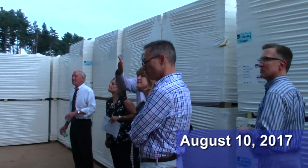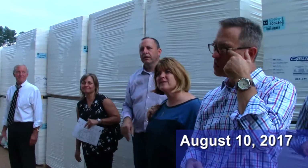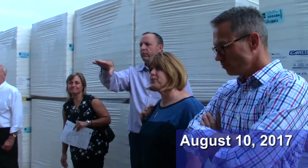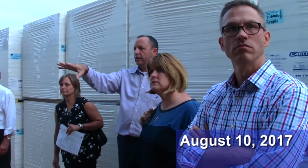So this is Bill's new office. This is the admin and nurses suite right here. What you see where they haven't poured the concrete yet is going to be your gymnasium and then your main lobby. But your front door is right here.